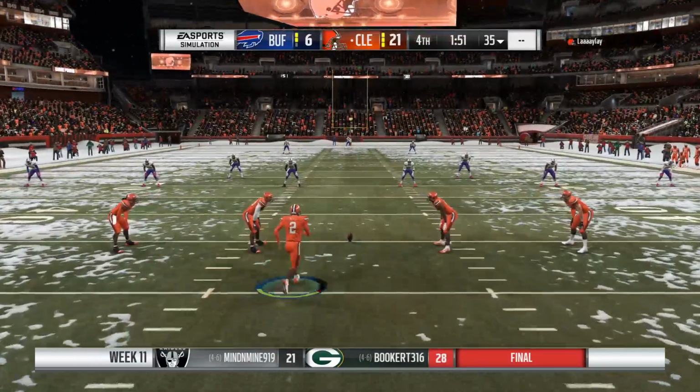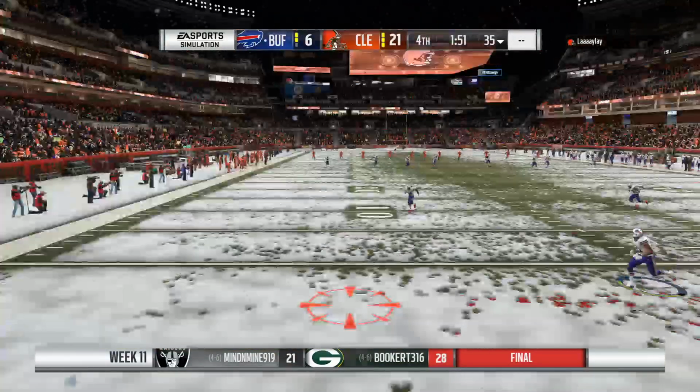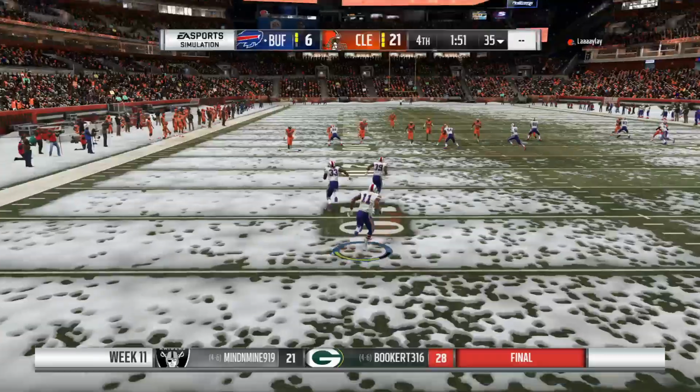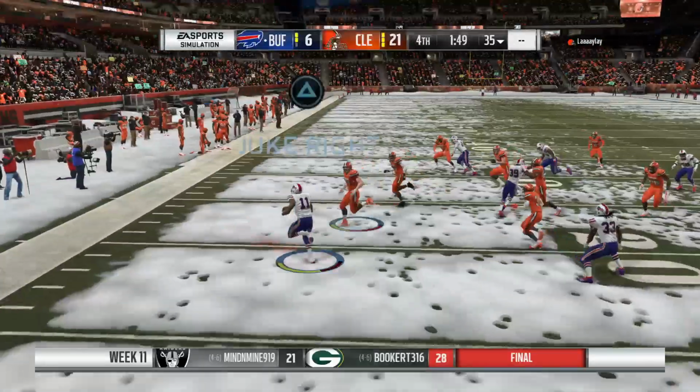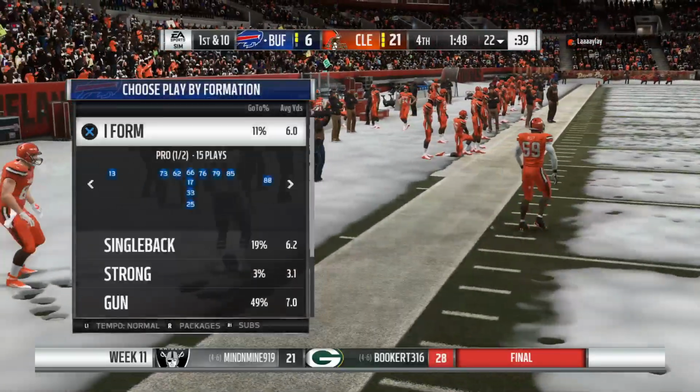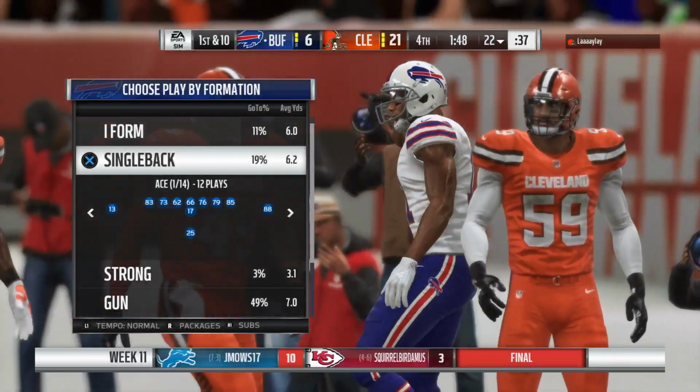Gonzalez now to kick this one away. This fielded a few yards into the end zone. And here come the Bills.